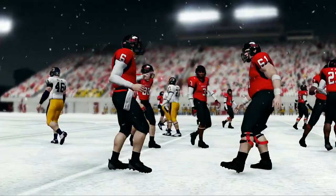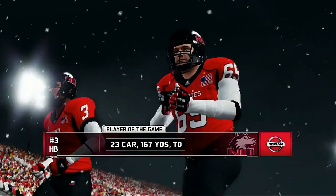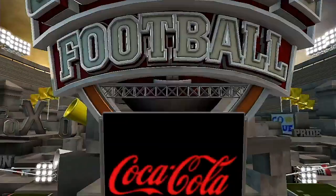Our final tally in this one. 28-14, Huskies. That's going to do it for this presentation of NCAA Football 14. For Kirk Herbstreit, this is Brad Nessler saying goodbye.